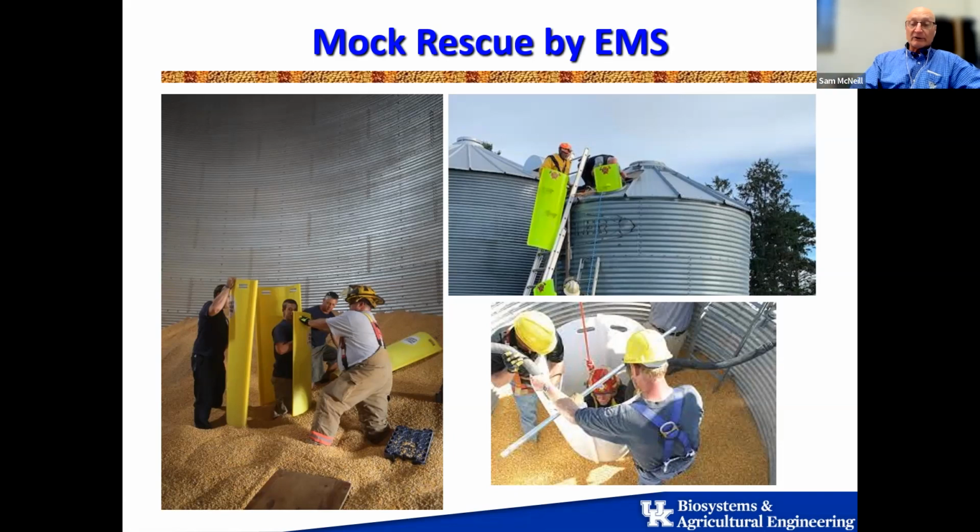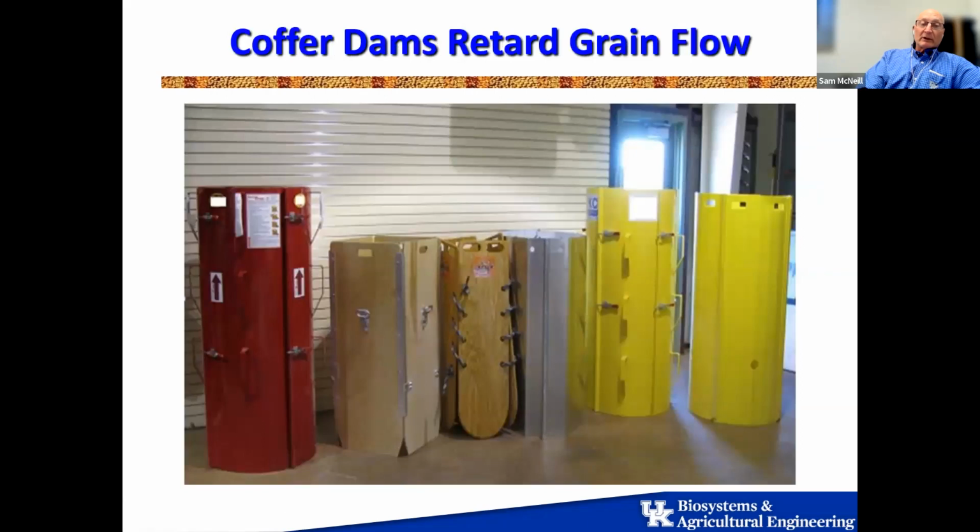Some of the design elements that are shown here would be made so they could be put into the bin in parts and pieces, and then you can assemble it around the victim once he's in. And this works well if the victim is not submerged. Obviously, different case, different scenario if the victim is submerged. But for rescues, these cofferdams work very well.